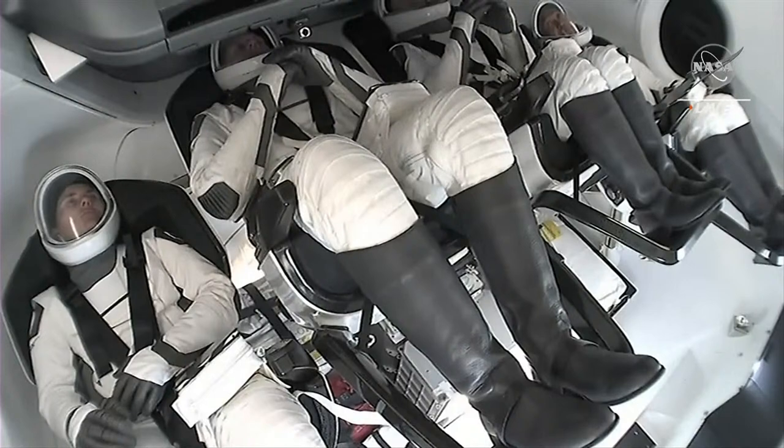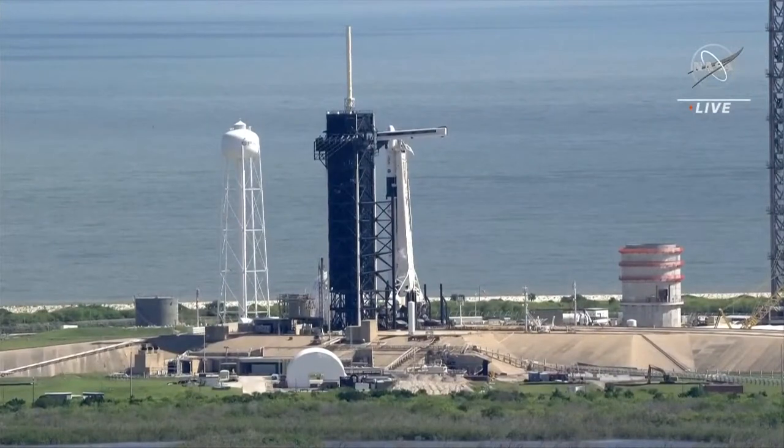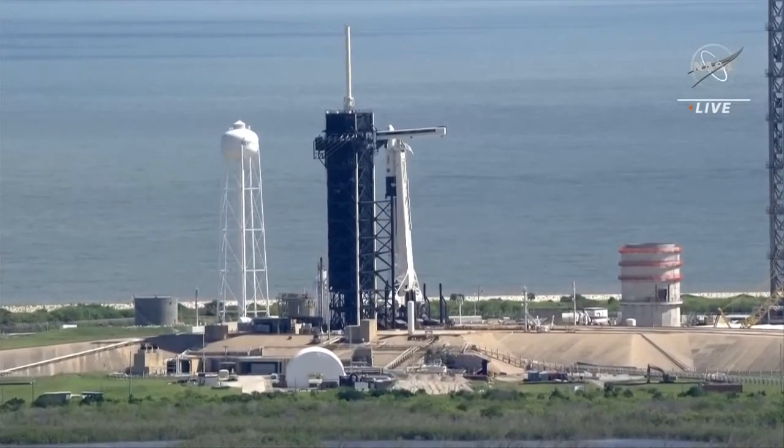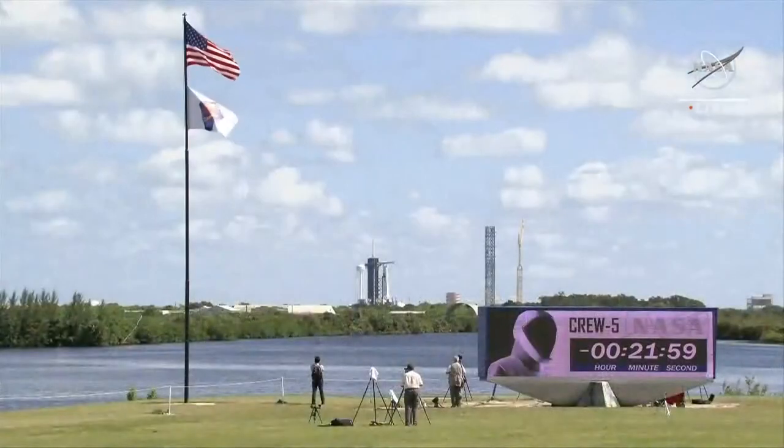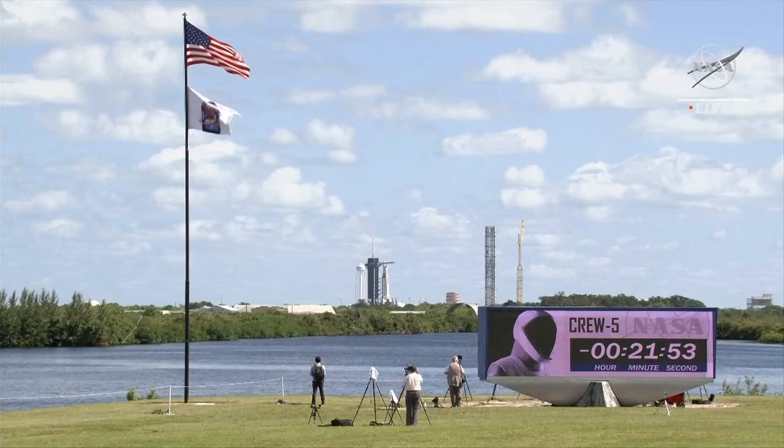And we are counting down to our liftoff at just after noon, 12:57 p.m. Eastern time. There was a 1 second adjustment. That's pretty typical as happens when we get to this stage of the mission. The mission is the continuation of rotational crew flights to the International Space Station from U.S. soil on private rockets and spacecraft.